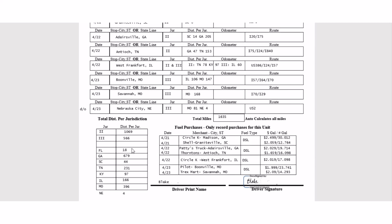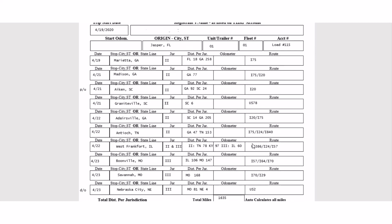city and state. And then it says total distance per jurisdiction. I did list the total jurisdiction, but then for my records, I need to keep track of how many miles he traveled in each state. So I also listed the state from point A to point B, and it's pretty extensive, guys.